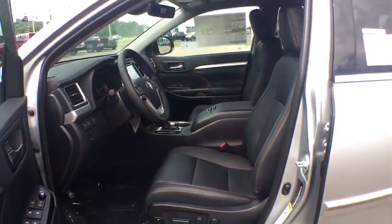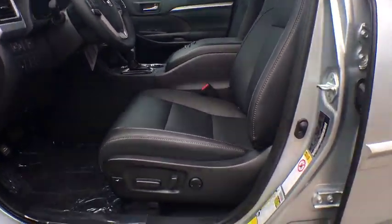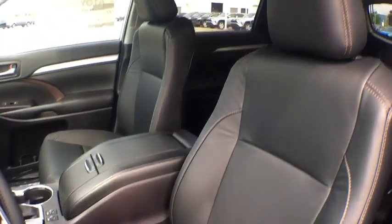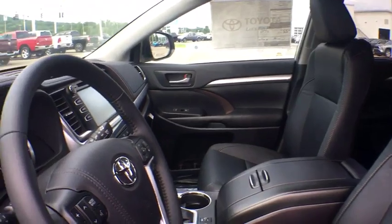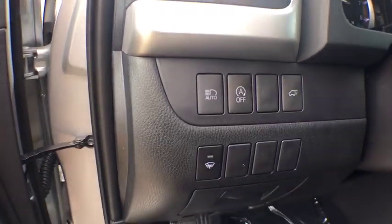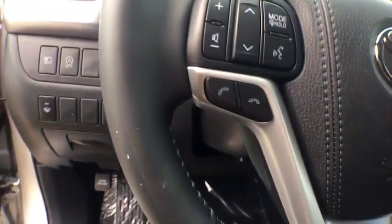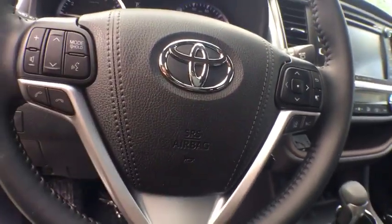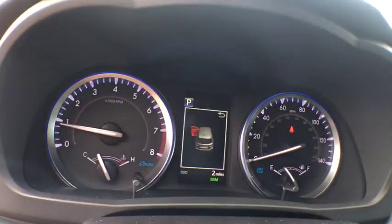Traction control, navigation system, power liftgate, power passenger seat, dual airbags, power steering, four-wheel disc brakes, universal garage door opener, electronic stability control, CD player, fog lights, heated front seat, trip computer, rear window defroster, security system, power windows, remote keyless entry, tachometer, brake assist.